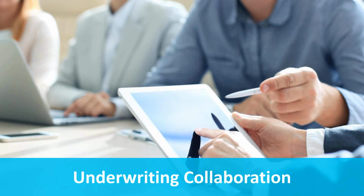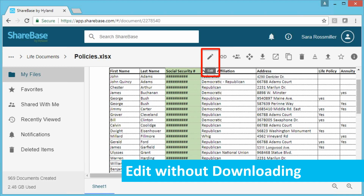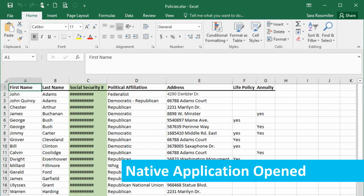Oftentimes, an underwriter may be a remote employee, and maybe as they're getting ramped up, they may need a second set of eyes on their work by either a superior or another peer. And so once they have a document that has been shared, they can choose to collaborate on this document by hitting the Edit button within ShareBase, and this will launch the document in its native file format, in this case, Microsoft Excel, without having to actually download out of the application to make the changes and then again re-upload.